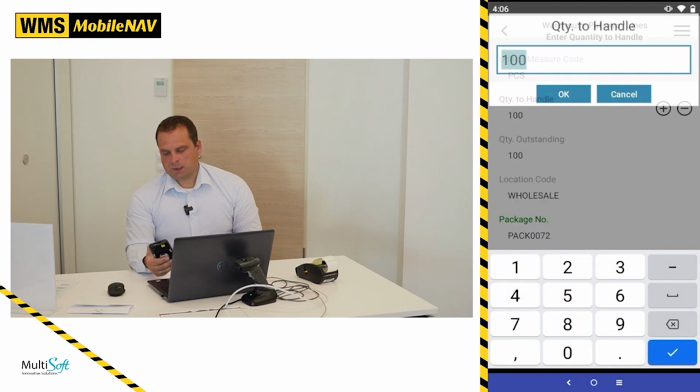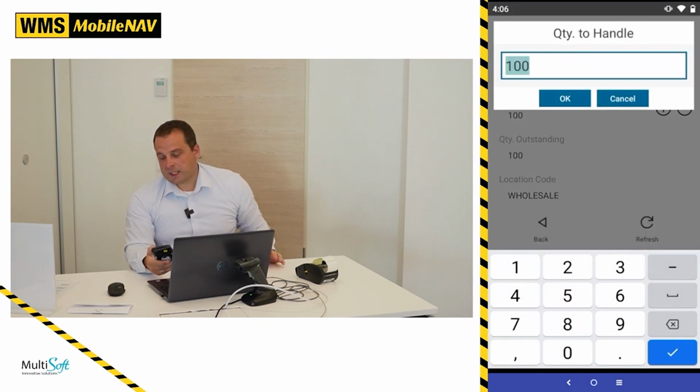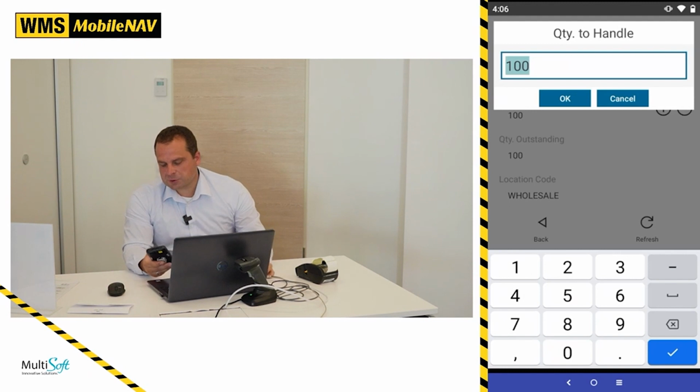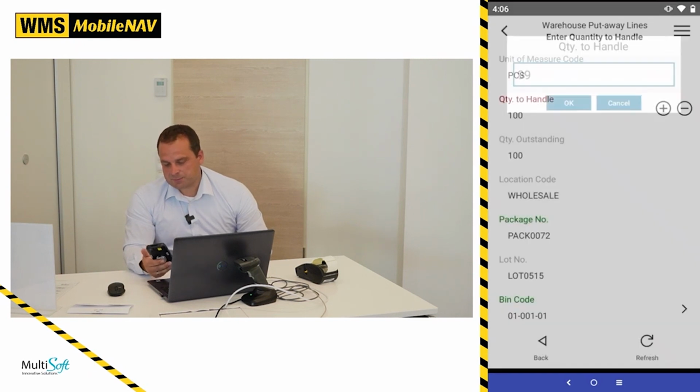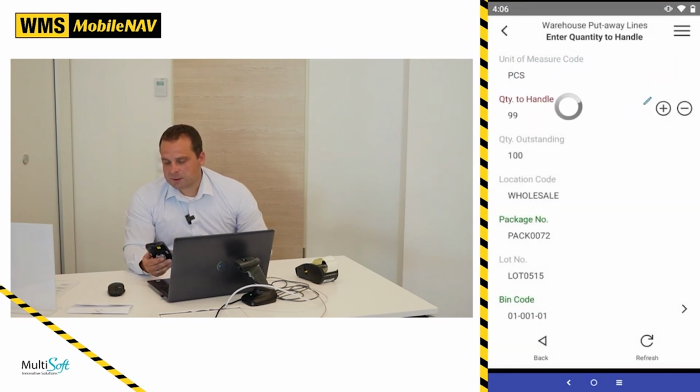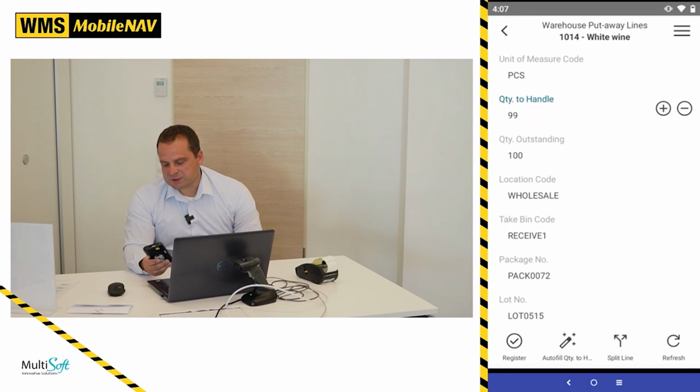And now I would like to show you what happens if you try to move just a certain portion of the package itself, because I promised that our solution protects the consistency of the packages. So let's imagine that I would like to move only 99 white wines from this pallet. So I will decrease the quantity to handle by 1. And let's see what happens in the registration phase.